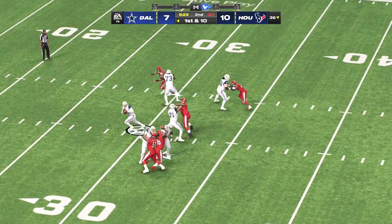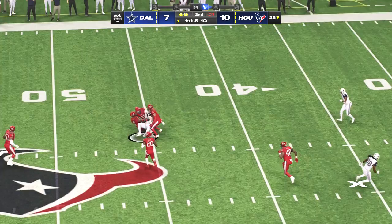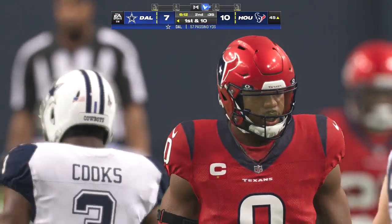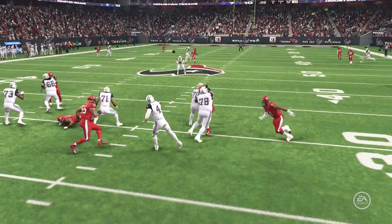On 1st and 10, Prescott. He finds his man, complete. That's Ferguson. And he'll be taken down across the 50 at the 45 in enemy territory. Another nice gain. That's now 30 yards between those last two plays.